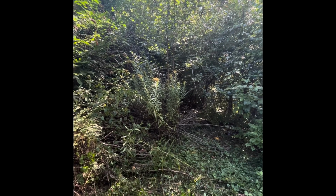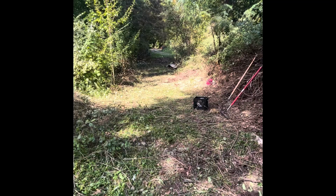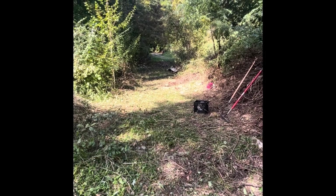Your path isn't always clear, but the more that you walk it, the clearer it becomes.